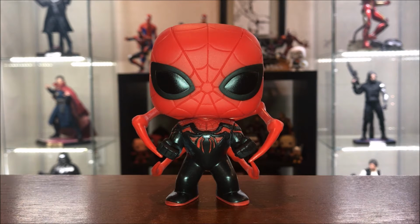I love the paint apps on this. I love the black. I love the red. I think the eyes came out fantastic, the way they used the matte around the edges and then that nice glossy finish for the actual eyes. I think everything about this figure is amazing. And this is definitely one of my favorite pop vinyls of my entire collection. And that is why it is number 8.